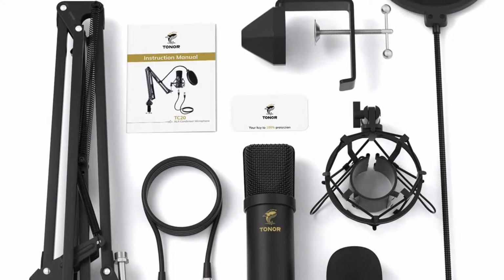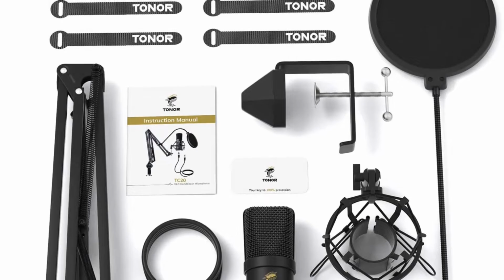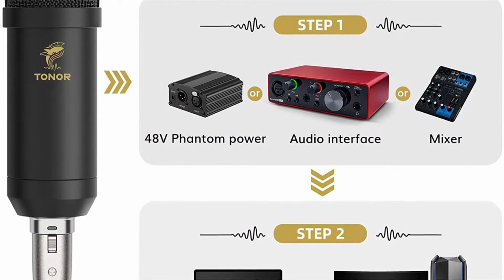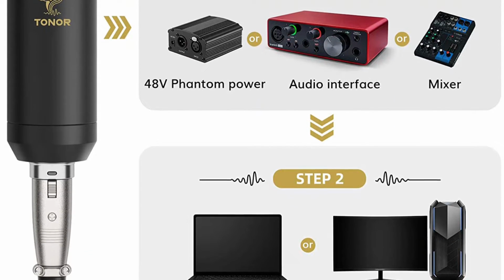The upgraded design for the mic capsule of this microphone includes a low-noise preamp, offering a wide dynamic range for recording. The Toner condenser microphone completely eliminates the sound coming from the sides and rear of the mic and focuses only on what's coming from the front.